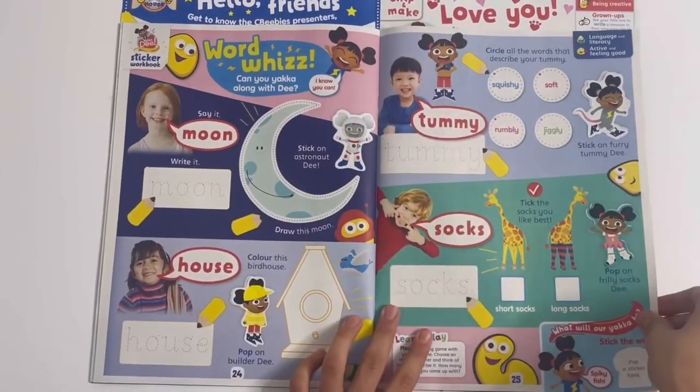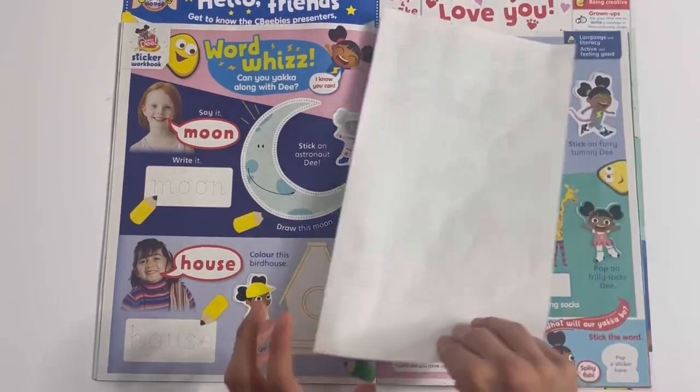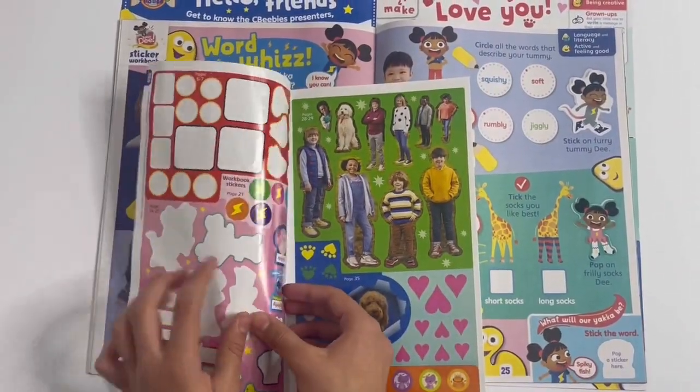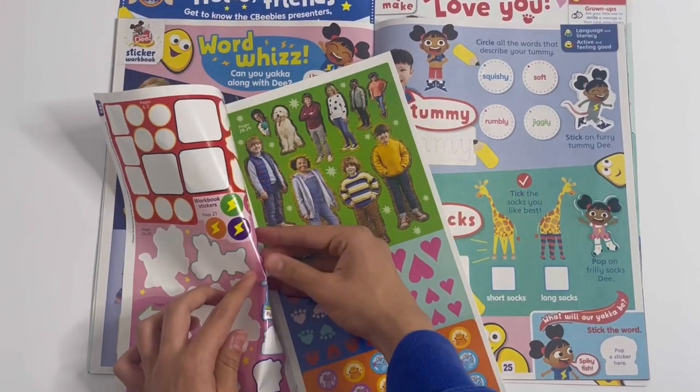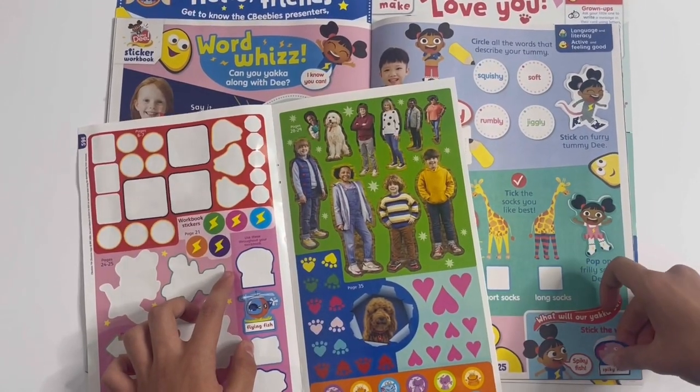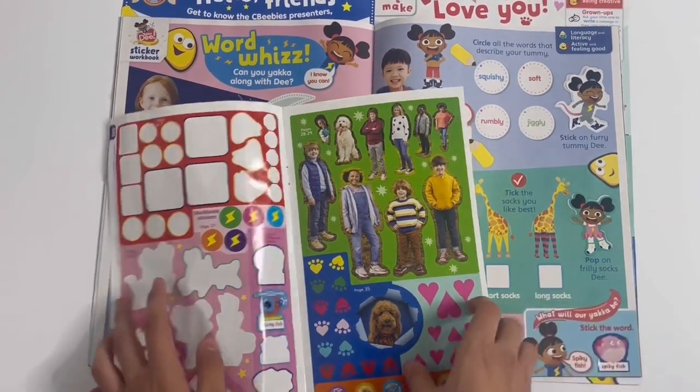What will our yakka be? The answer would be... spiky fish.